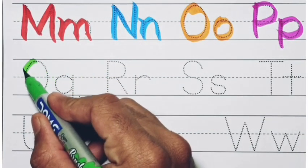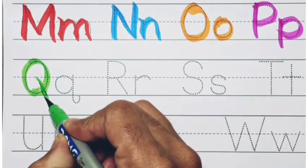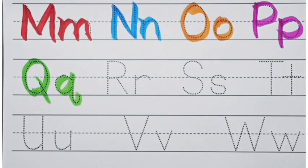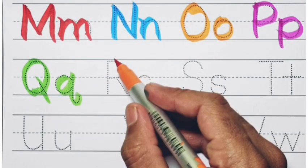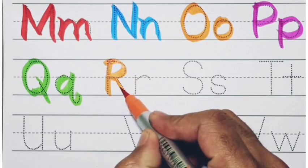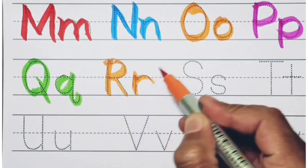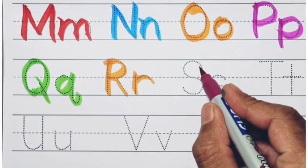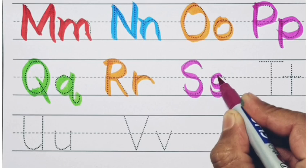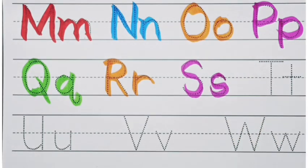Green color. Q for queen. Orange color. R for rose. Pink color. S for sunflower.